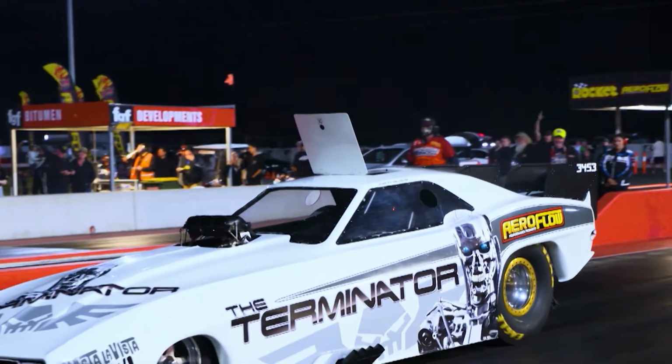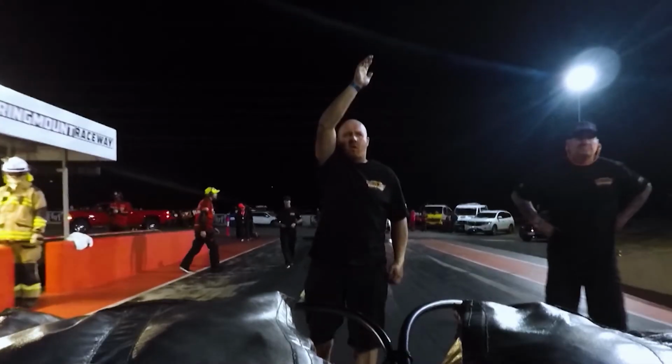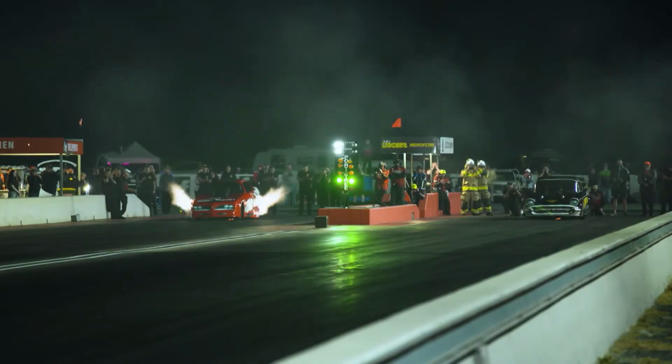Still got some more final round action to go. We need to crown a winner up here at Springmount Raceway, so don't go anywhere.